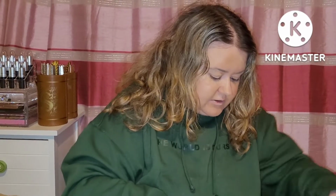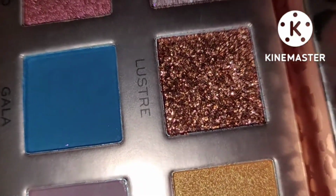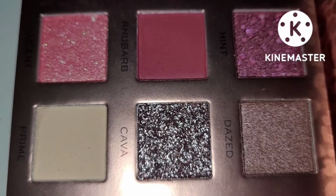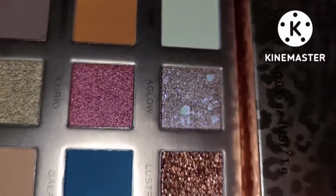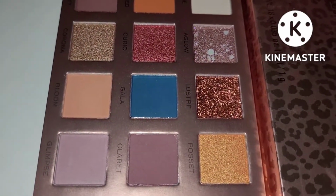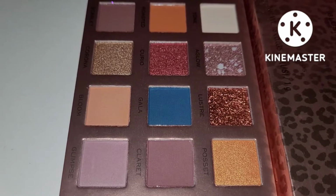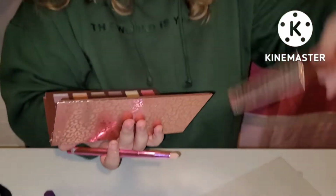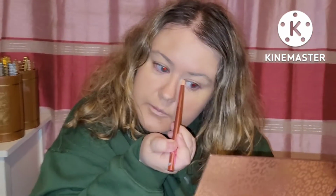So I definitely want to try Lustra. It's a beautiful sort of red burgundy shimmer. And I definitely want to try Cava as well. So we might do both of those. And I really am drawn to this Hint. Let's see what we'll do for inner corner. I think we'll do Tone for inner corner. And for a matte, I'm thinking maybe, what would look nice? Maybe Rhubarb. Let's see. We'll do the inner corner first. And we'll try and do a cohesive look. So I'll go in with Tone for the inner corner.